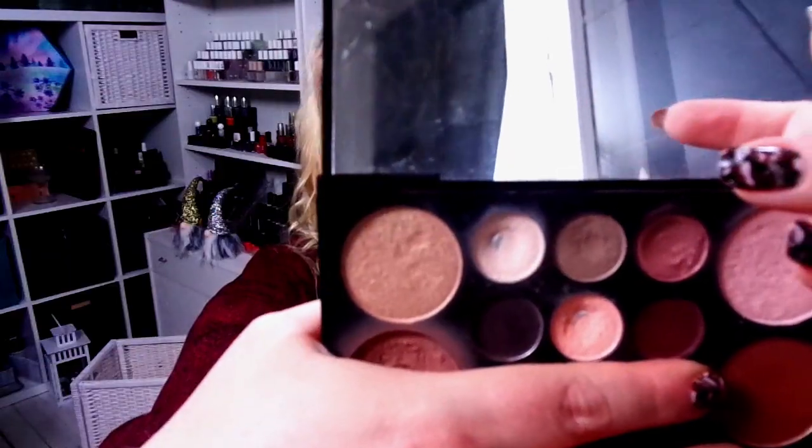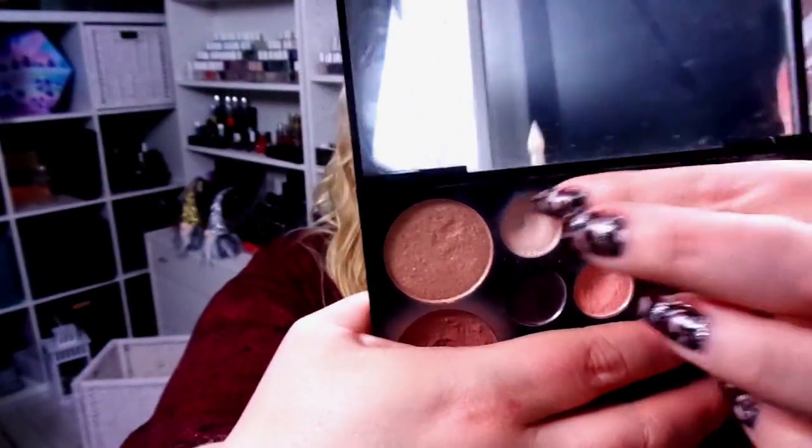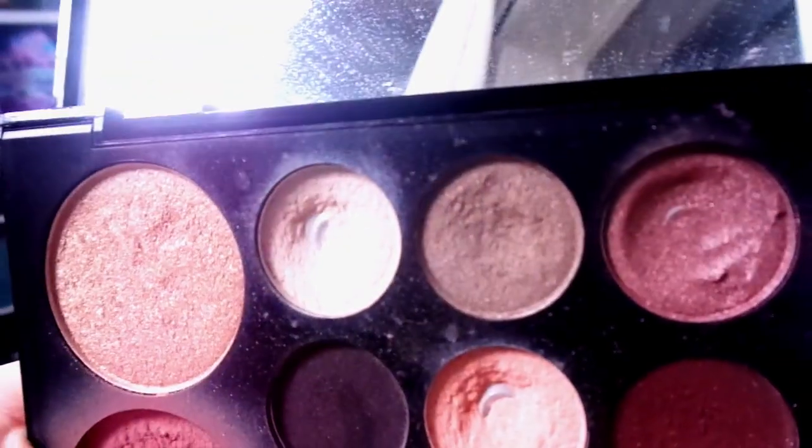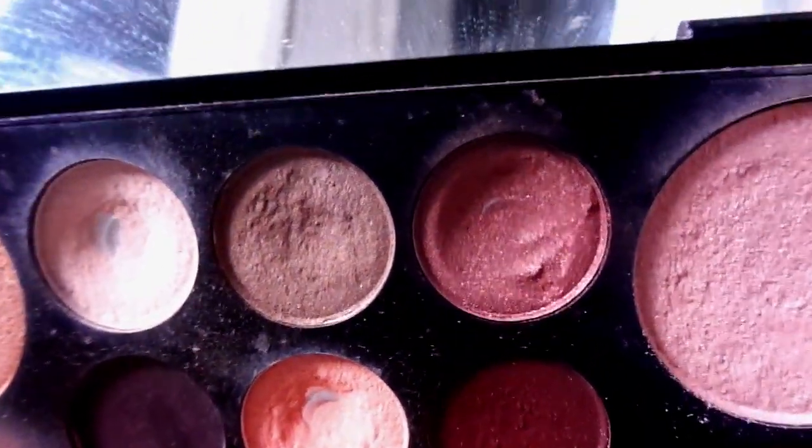I had hit pan on 3 eyeshadows during 2024. This was in Pan Eyeshadows. This was one of the ones I was working on, the hit pan on, and then I had 2 extra bonus pans in this one. So in 2024 I hit pan on 6 products, 6 pans, and I didn't use anything up, so nothing changed in the numbers.